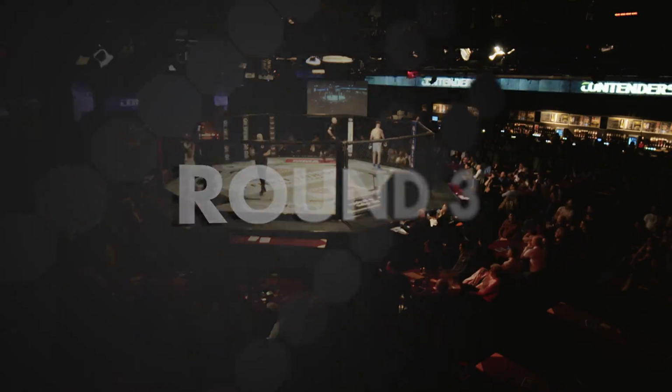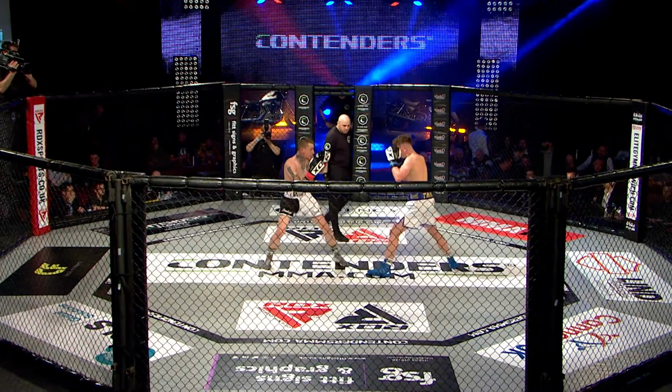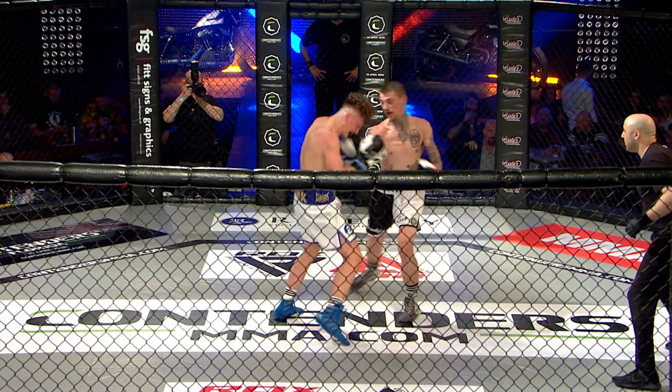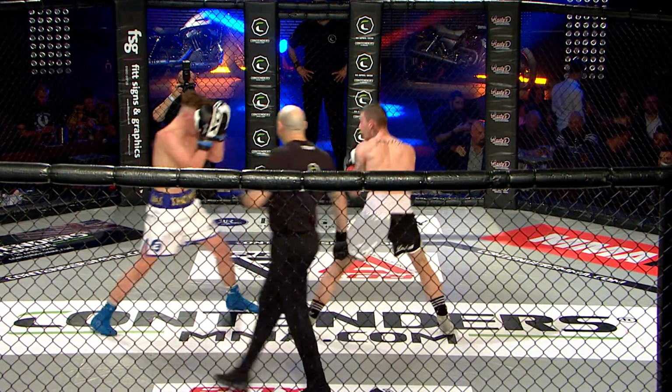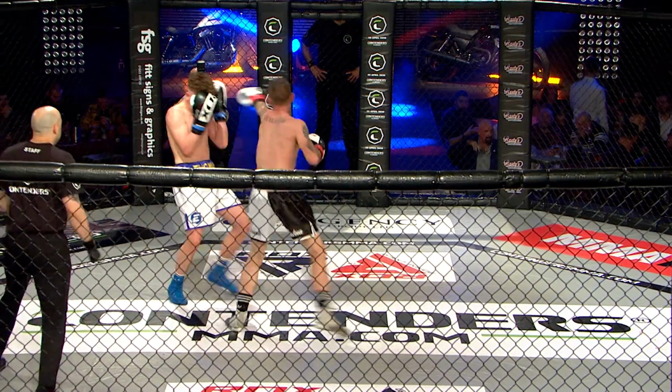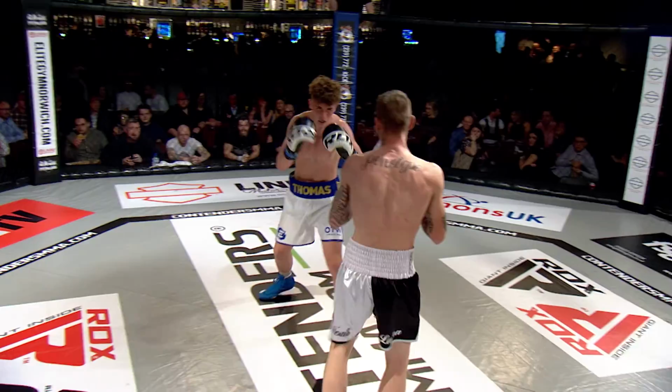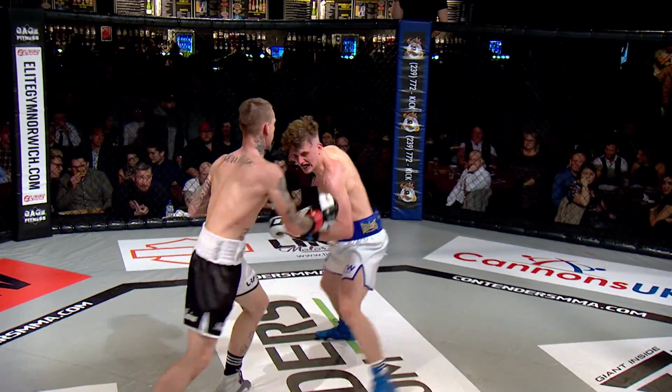And the difference is, though, Steele's good. We're underway in the third and final round. How is this going to play out? Joel Thomas has to be on the front foot, you have to imagine, in this round if he's going to get the win. How much fuel has he got left in the tank, though? Turn it up here, Mark. Everyone's on the edge of their seat.